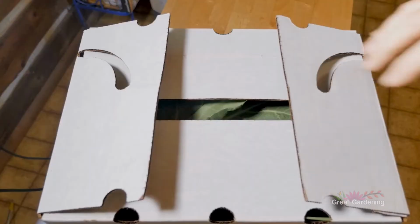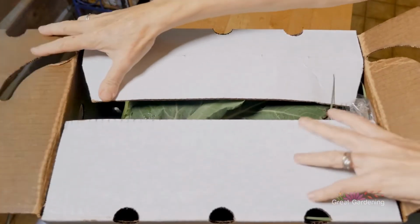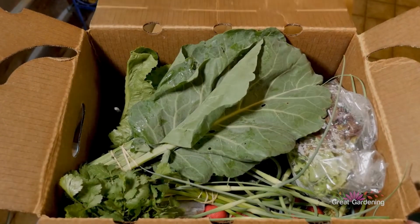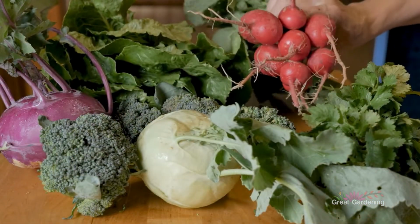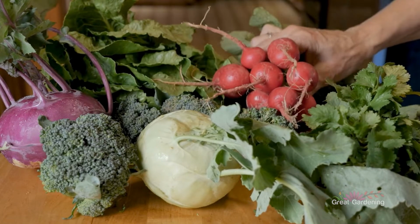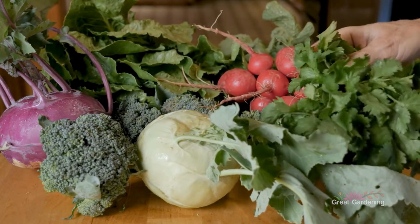CSA stands for Community Supported Agriculture. You pay for your seasonal share up front. So you pay for it sometime in the spring, and then that farmer can use it for seeds and compost and infrastructure to create a large enough garden for all of the CSA members. And then you get a weekly or bi-weekly or monthly share, whatever that CSA wants to offer.